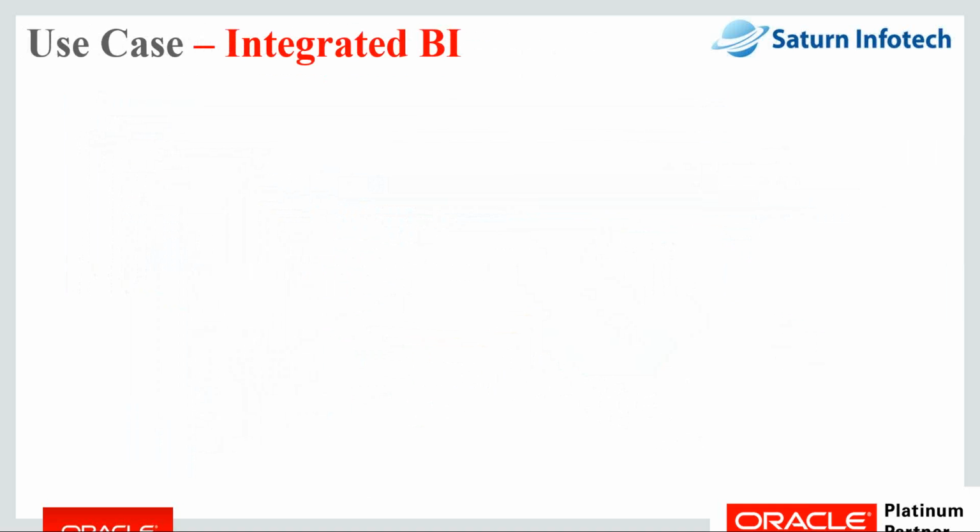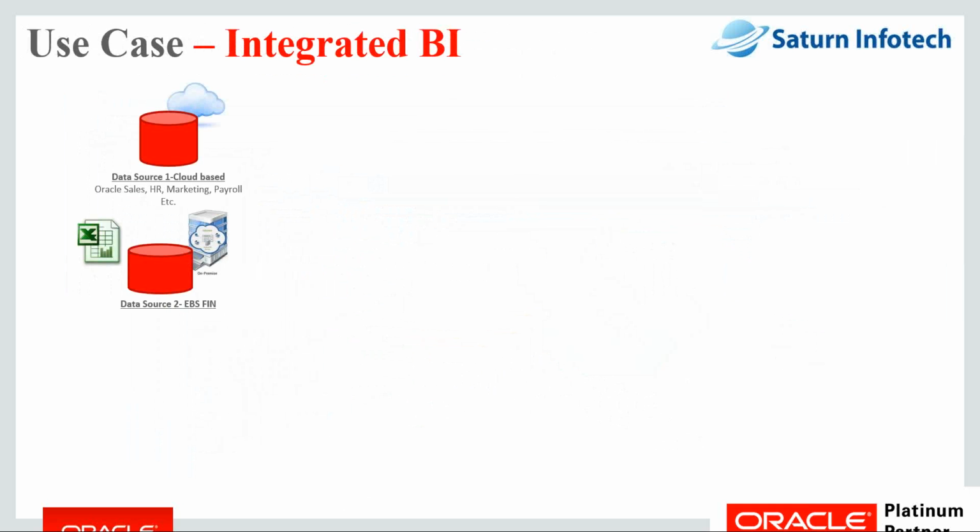So let's have a look at the scenario where BICS will be a perfect fit in the organization and deliver a single and integrated BI solution across the enterprise and provide a single source of truth. Let's say organization X uses various cloud-based systems for their sales, marketing, and payroll departments. They utilize EBS financials for their financial models like general ledger, payables, and receivables. And they also manage their homegrown custom system for their operational tracking.